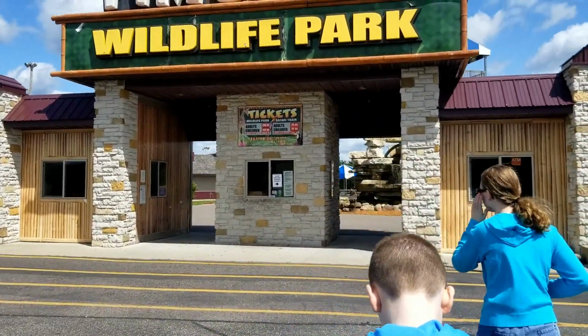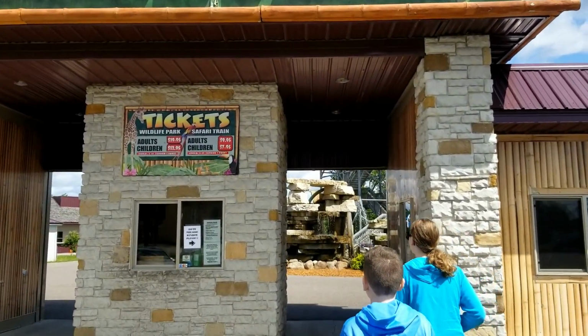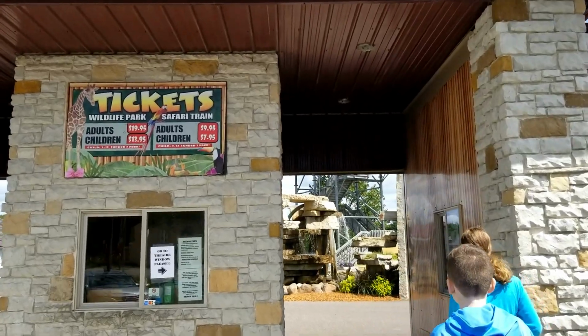Here are the prices if you're not staying at Kalahari and you just want to come. This is how much it costs.